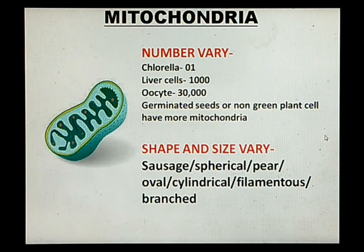Mitochondria are usually sausage shaped structures, but they may be spherical, oval, pear-shaped, cylindrical or filamentous, and sometimes they are branched too. The shape and the size of mitochondria vary with the kind of cellular activity that they perform. So how does the powerhouse of the cell look?